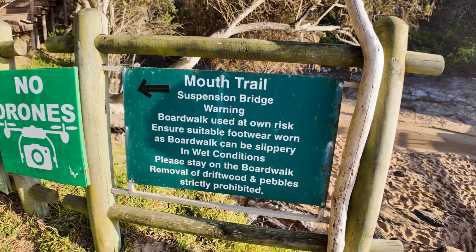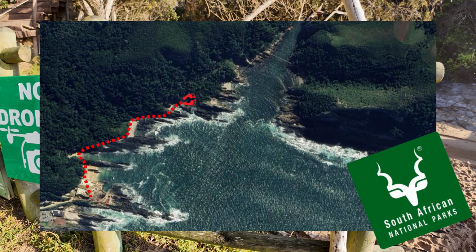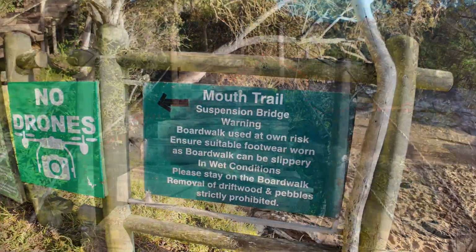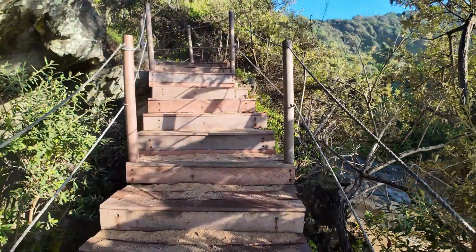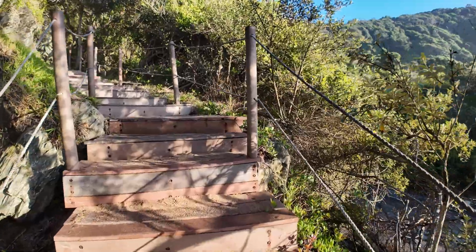I'm here at the start of the Storms River mouth trail here at Tsitsikamma, the Garden Route. Let's see what this trail is all about, and maybe we'll see some surprises along the way. So it did rain the last couple of days, so we're going to see some waterfalls, we'll see some river streams, we're going to see the main river, the Storms River.